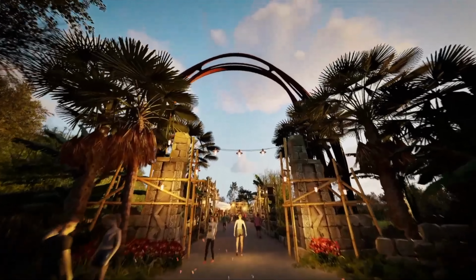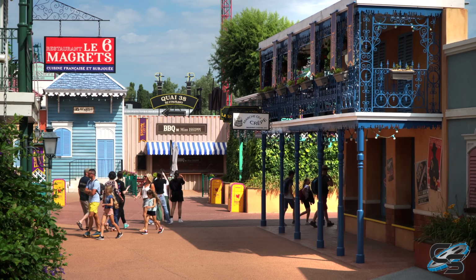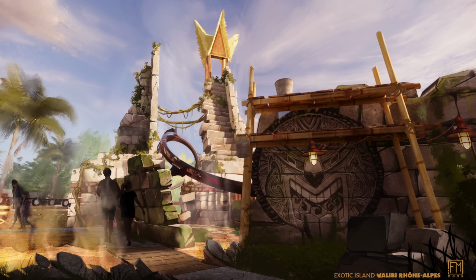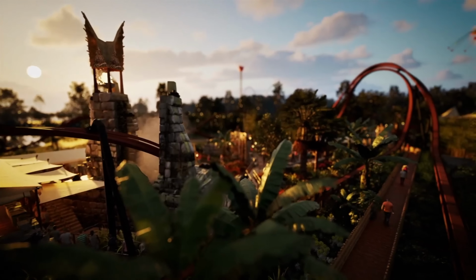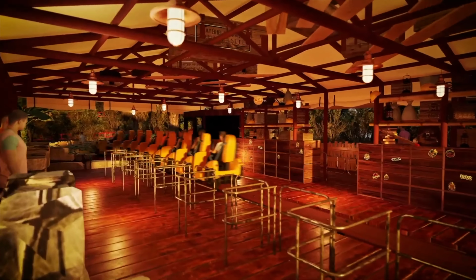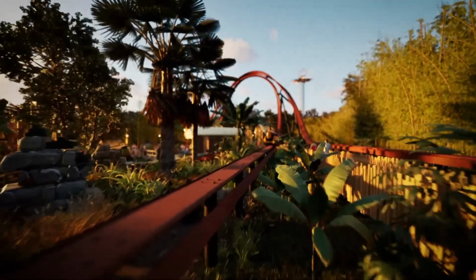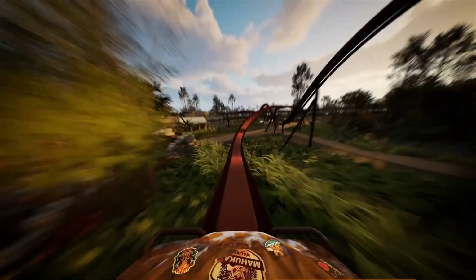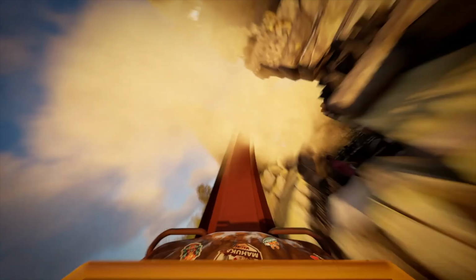We just got our first full look at the brand new Intamin Hot Racer coming to Walibi Rhône-Alpes in France. Mahuka was officially announced in fall 2023. We received a couple graphics showcasing what this attraction might look like, but now, here in January 2024, a few months before it's set to open, we received a full animation showcasing the theming of the area, a little bit more of the layout, some of the different elements that we can expect, and everything just looks great. I'm really impressed with what they've come up with here, so let's break it all down.